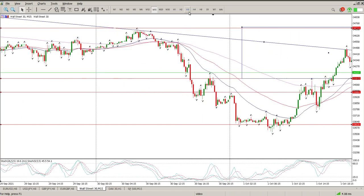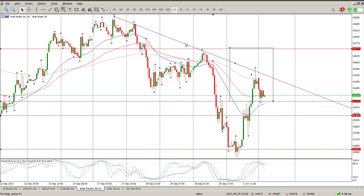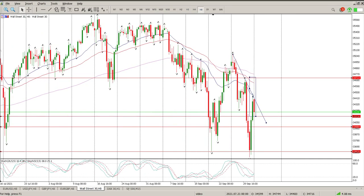And let's just see if we can see what that lines up with. Not much structure. Oh, there is quite a bit of structure there. If you look on the 8 hour, you can see there's quite a bit of structure there. So that's kind of the head and shoulders break, looking for a move to the 34,700 area. That's kind of the view that I've got at the moment.